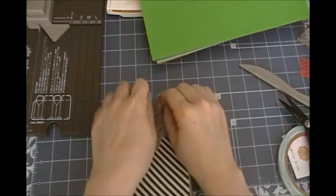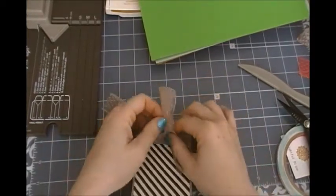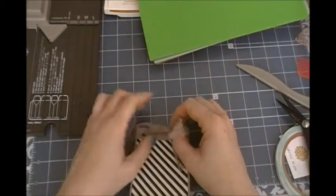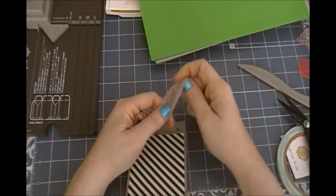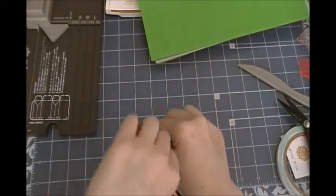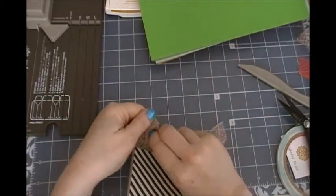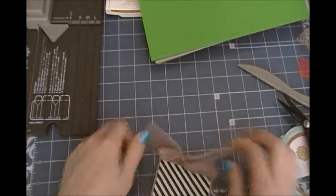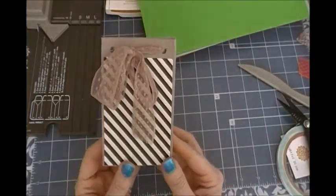I'm sorry I went off camera there. I'm trying to get my bow. I'm not a good bow maker, so I apologize. But we're going to try here. Let's see what we can do. There we go. Okay, so there's my bow. Not the best, but it's a bow.